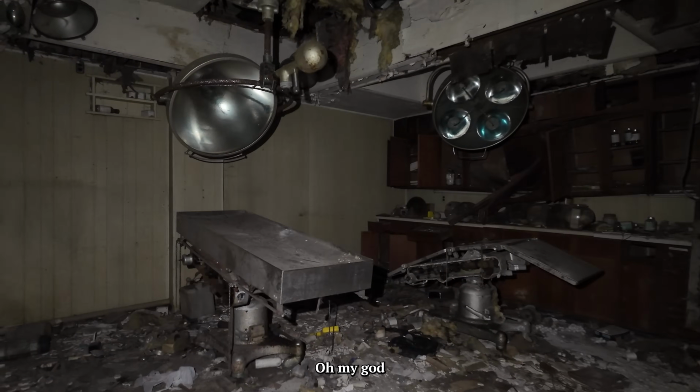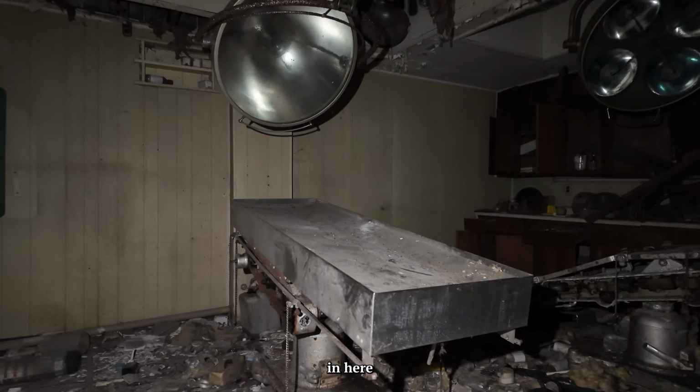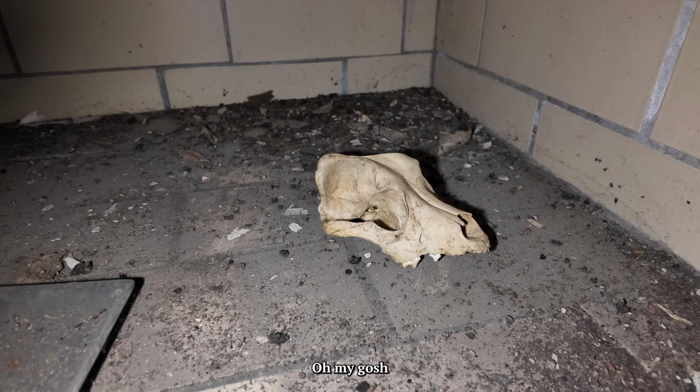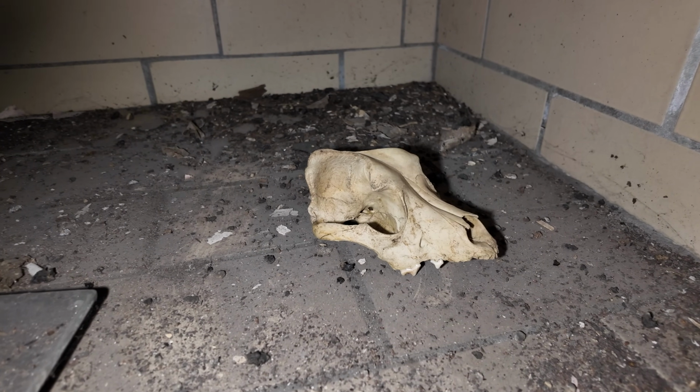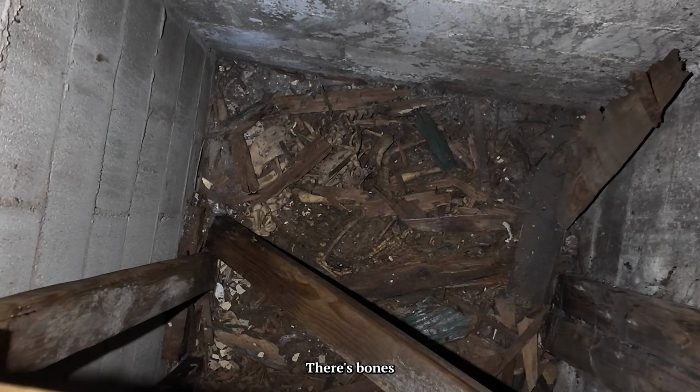Oh my God. They had full operation rooms in here. It looks like there's some weird looking stain. Oh my gosh. That literally looks like a skull. There's bones down there.